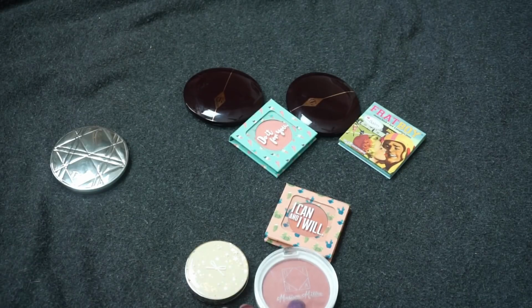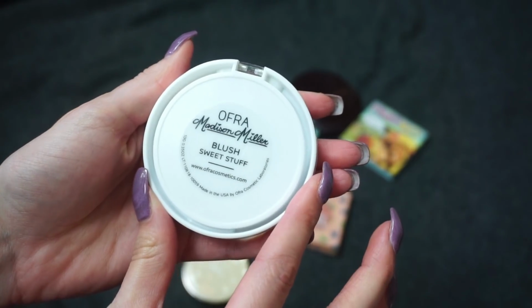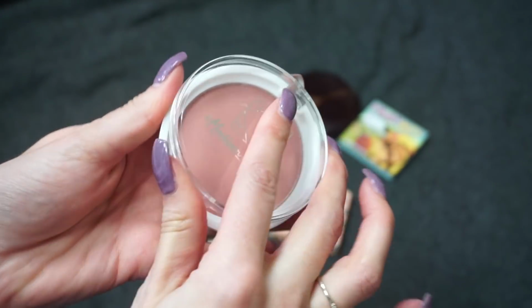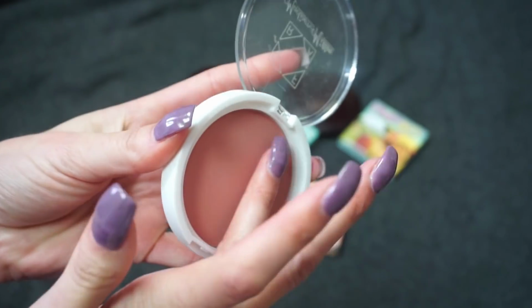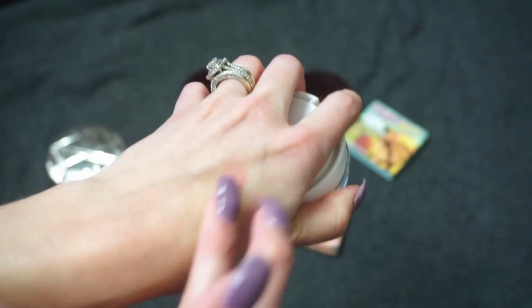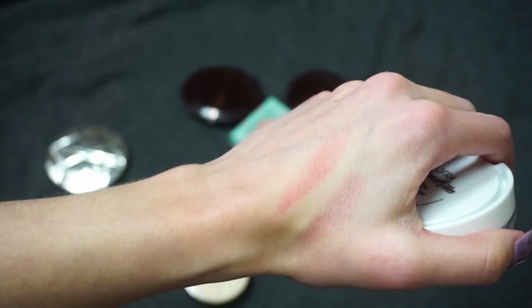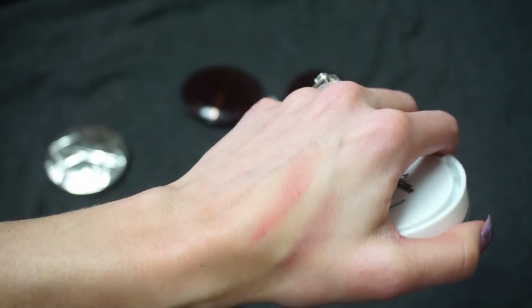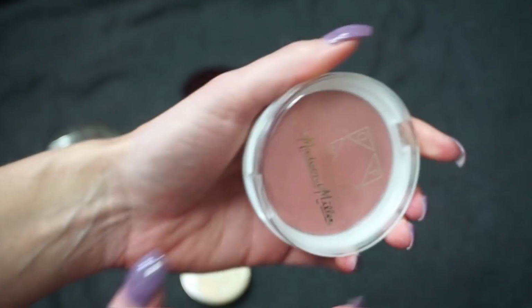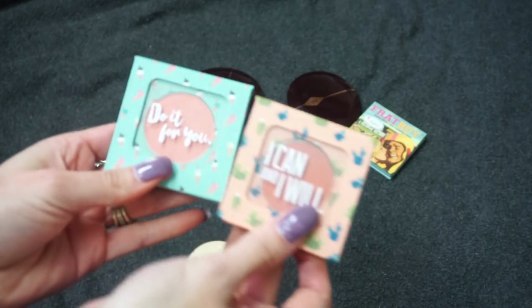I have this one here from Ofra. This was in collaboration with Madison Miller, and this is their blush in Sweet Stuff. I also thought that this was a really pretty shade, and I did like the formula on it as well. It's a little bit more pink, but almost has a hint of mauve to it as well. I thought that it looked really pretty on, so I am going to keep this one from Madison and Ofra.